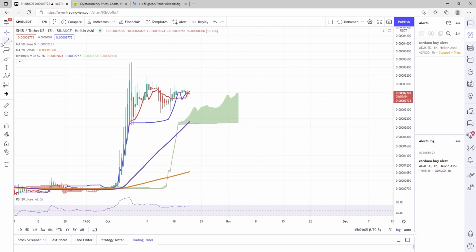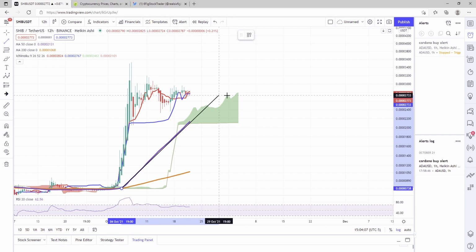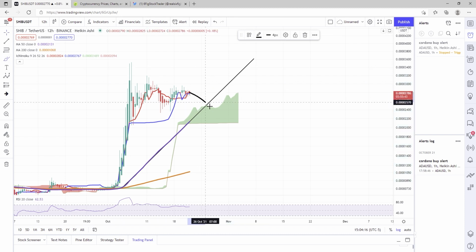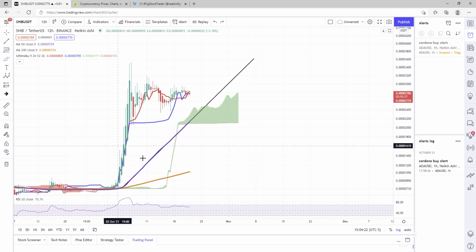But for now, we might be seeing Shiba trend towards this 50 moving average quite possibly. Whether this is a drop down to it and then a bounce, we'll just have to wait and find out. But we do have some incoming volatility, and I can guarantee you that much for sure.